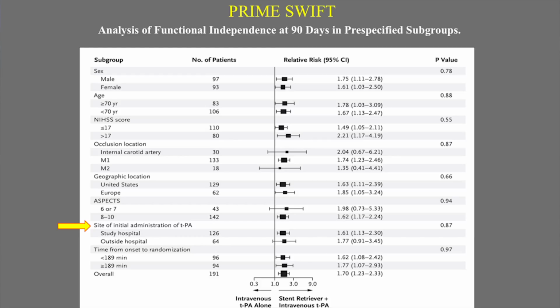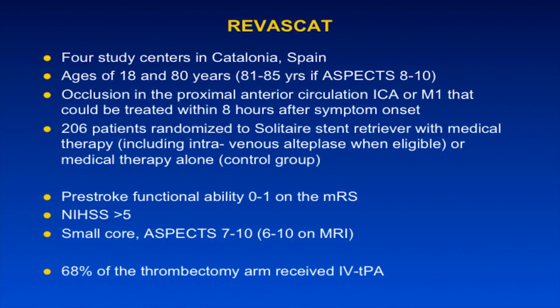We have already received a fair amount of patients from nearby hospitals, and even though the numbers are lower and therefore from the statistical standpoint it doesn't reach significance, the trends and the magnitude were also in the right direction and very favorable. So if you do the process right, patients that come from outside the hospital should also be benefiting. And then the latest study was REVASCAT, done in Spain, and similarly patients with proximal anterior occlusions.